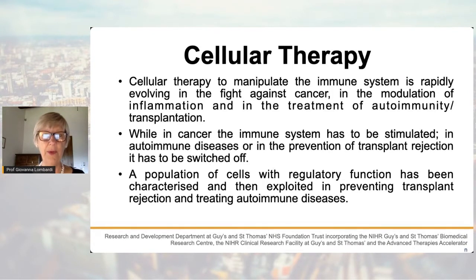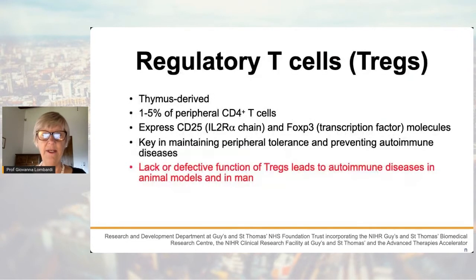And we focus on a population of cells that I will tell you more about in a moment, with regulatory function that has been very well characterized by us and others, and then exploited in preventing transplant rejection and treating autoimmune disease. If I can have the next slide. These are the regulatory T cells. Like all the other T cells of the immune system, they are thymus derived, are a very small percentage of the peripheral CD4 positive T cells, and they express some markers, some helpful for their purification, like CD25, and some that characterize them, like FOXP3.